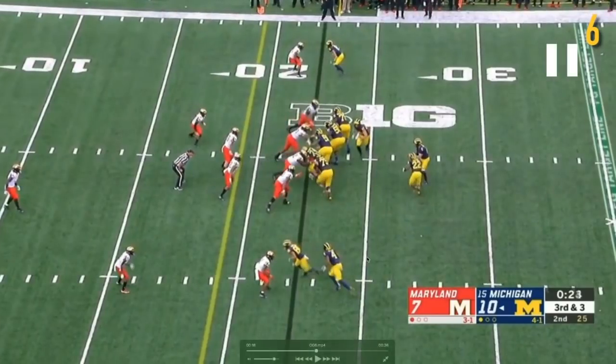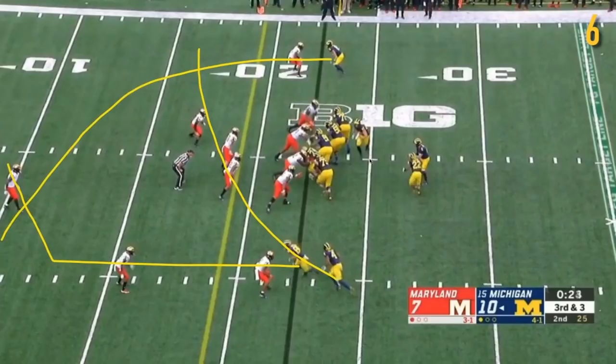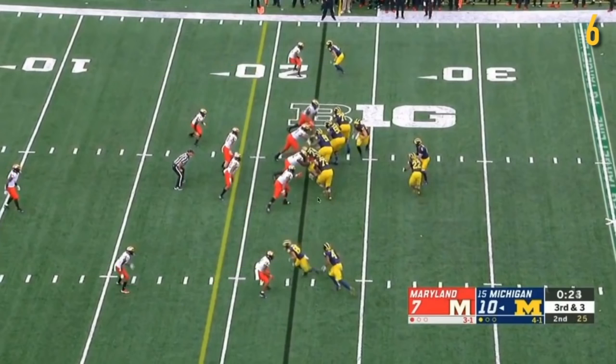Let's look at routes. You have Perry on a post route here. You're going to have Collins on a shallow cross. You're going to have Ronnie Bell on a deeper cross. Then you're going to have Gentry coming across here into the flats here.